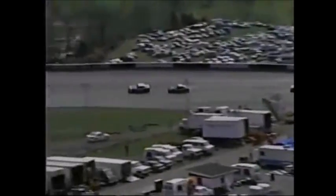Now here's where we begin to see the problem. There, the puff of smoke entering turn number 3. I bet you it's a broken fuel pump. I've seen it happen before where the frame runs very close to the fuel pump on these cars. If you hit some of these bumps on the track so hard, the fuel pump can be broken off and still run. Let's go to Jerry down in the pits.